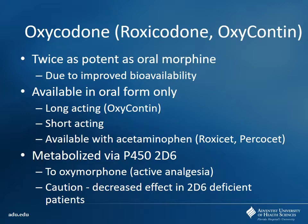Next, you have oxycodone, which is found either by itself as Roxicodone, the immediate release, or OxyContin, which is the extended release preparation, the one that's been huge for abuse purposes for a long time. It will also be compounded with acetaminophen. Anyone know the brand name for that? That's Percocet. Anytime you see that CET on the end, that's usually referring back to the acetaminophen content. Percocet's a very common one as well.